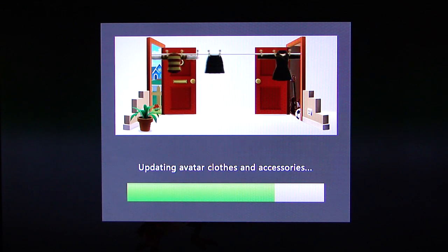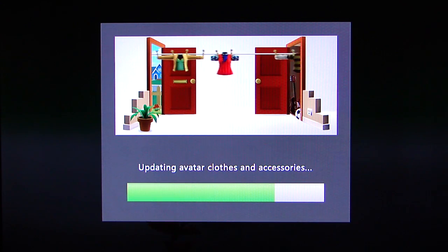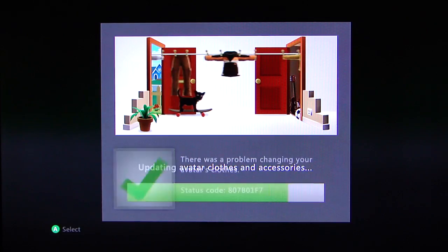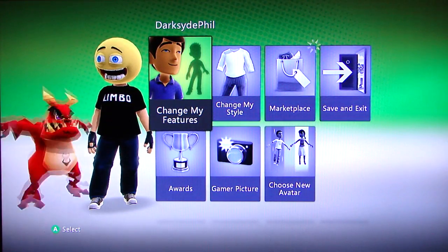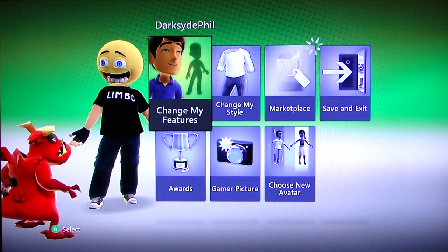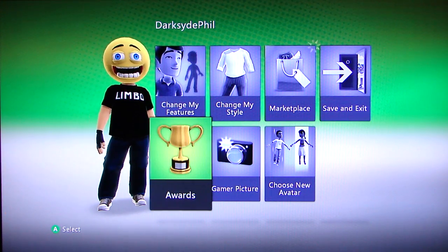Oh look, my freaking guy just loaded. The dragon, you can see his feet down there. He just loaded. He wasn't there before. There was a problem changing your avatar's clothes. So right off the fucking bat, there's a problem.